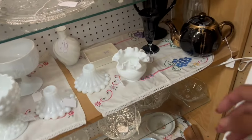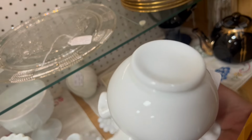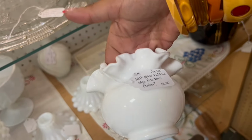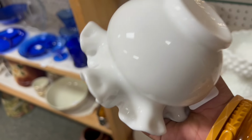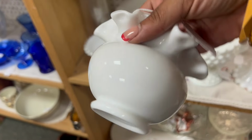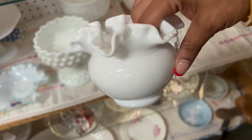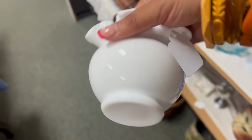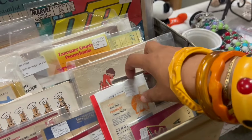I actually really like this plain Fenton white milk glass bowl with the ruffled edge. I love the rose bowl shape. It's kind of simple. $12.50 and 20%. Is that right? Yeah, 20%. That's a really good price. I think I'm gonna go ahead and pick it up. It's been a while since I had one of these. And it's just kind of understated in a sophisticated way without the hobnail. Usually I find them with the hobnail, which we all love a good hobnail, but what is this thing with the fly on it?